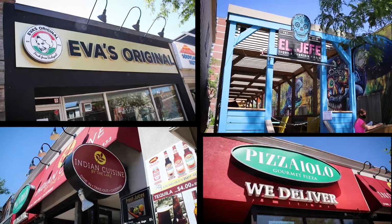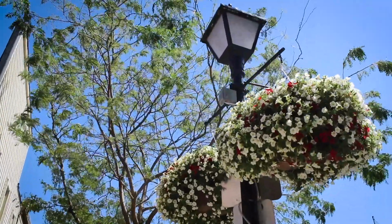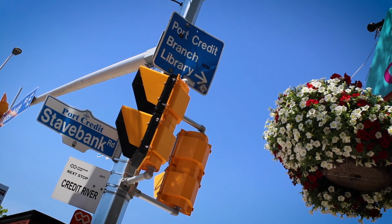Actually, as we walked in today, I happened to pass where I bought my bridal gown. Oh, did you? Yeah, I came all the way out here to buy that, with my sister-in-law. So Port Credit is near and dear to my heart.